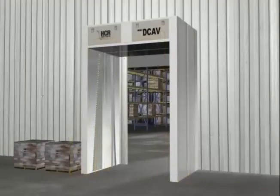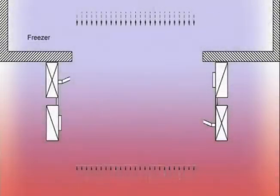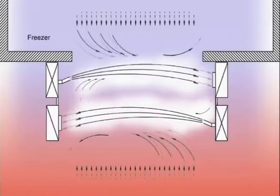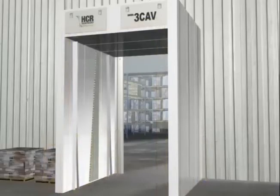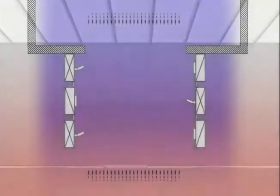With model DCAV, or double conditioned air vestibule, the door induces airflow patterns like the single air curtain. When two are placed together and designed to work in harmony, it creates an air vestibule between the two airstreams, where the air is captured and treated to a non-frost, non-fog state. This model creates a vestibule with no visible doors. The 3CAV, or triple conditioned air vestibule, creates an additional vestibule to condition the air. It is used mainly between rooms with extreme temperature differences and very high traffic.